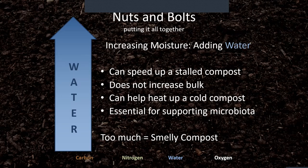Water obviously is necessary for all life. It typically doesn't increase bulk, obviously, because it goes away into the atmosphere. It can help heat up a cold compost. It is essential for supporting microbiota. And that's why when we have a stalled compost, if the nitrogen and carbon levels are where they should be, and again, I will absolutely show you in just a moment how to figure that out for yourself. It is super simple.